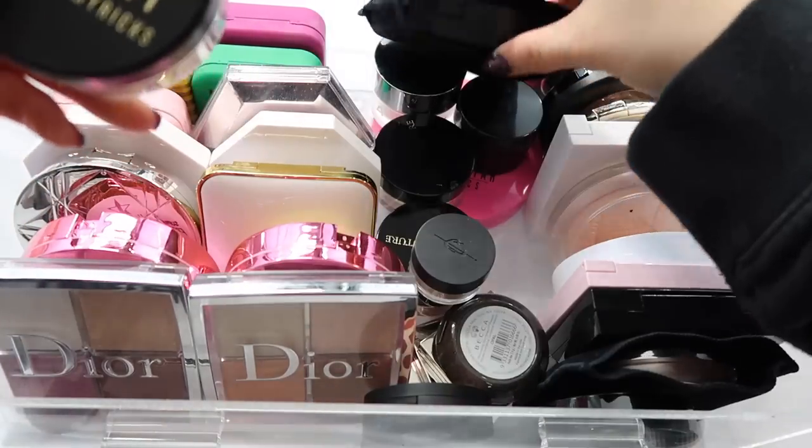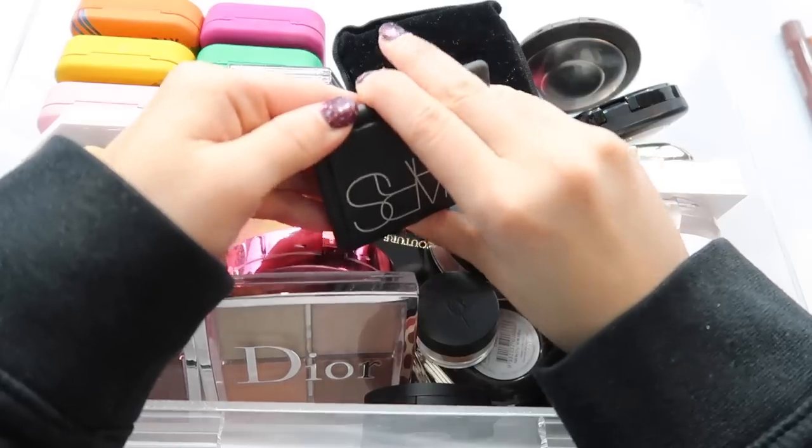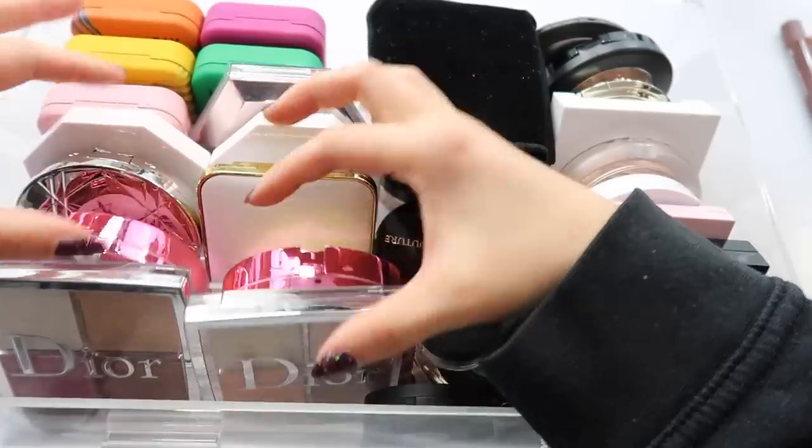Anything else? I think everything in here pretty much checks out. Oh, Albatross from NARS. I've kept this for nostalgia purposes. This is my first ever highlight. It's gotta go. It's old. She old. So we're good.